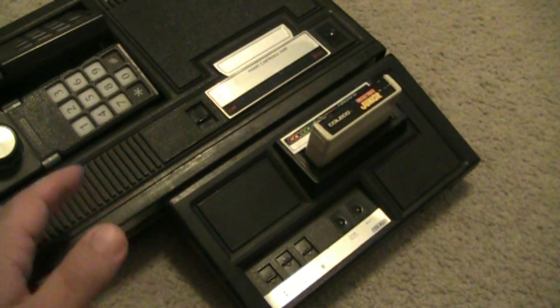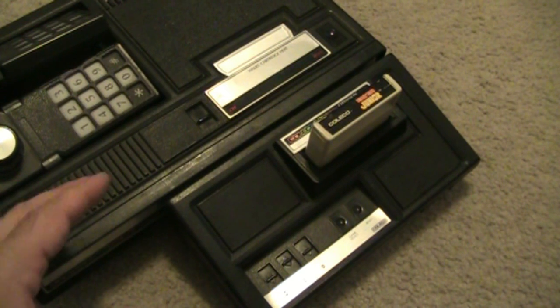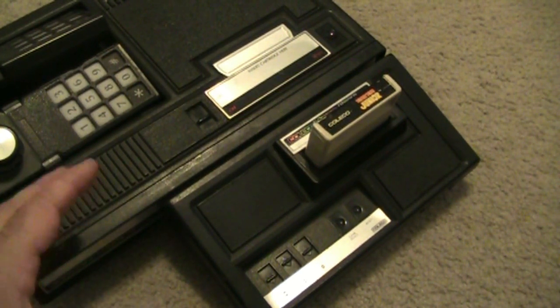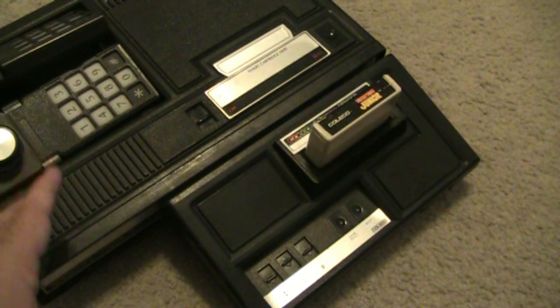So it basically allowed you to play 2600 games on the ColecoVision, which is huge, because keep in mind the 2600 was its biggest competitor. It's almost like if Sony had a thing you could download where you could play Xbox 360 games. That's how big of a deal this was back in the day.